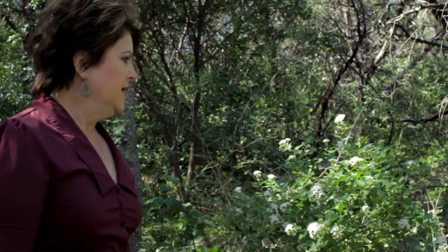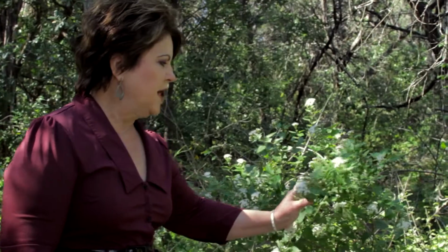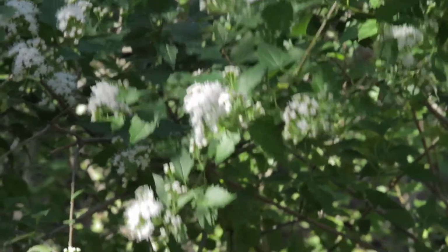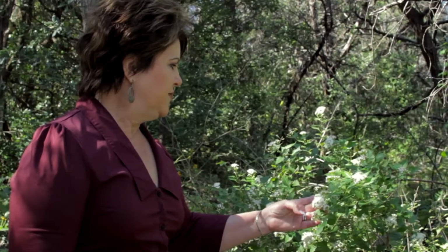As we're heading up the steps of Mount Bonnell, I wanted to point out some of the native species that live around the Austin area. This flower here grows wild, and it's like Gregg's Blue Mist, but it's white. It's a very good plant for bees. All the pollinators just love it.